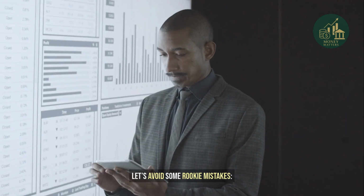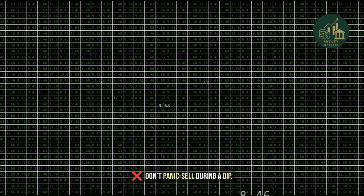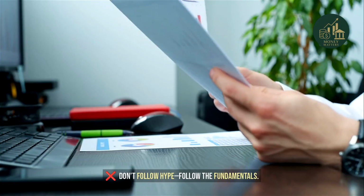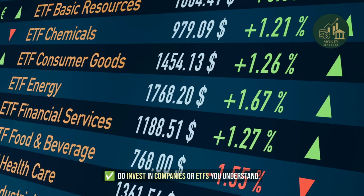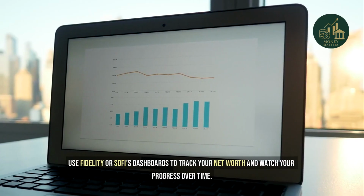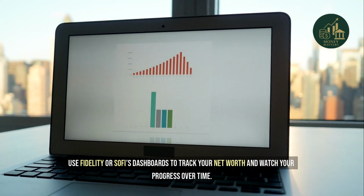Let's avoid some rookie mistakes. Don't invest money you'll need in 6 months. Don't panic sell during a dip. Don't put your life savings into one hot stock. Don't follow hype. Follow the fundamentals. Do stick to your plan. Do invest in companies or ETFs you understand. Do track your portfolio monthly, not hourly. Use Fidelity or SoFi's dashboards to track your net worth and watch your progress over time.